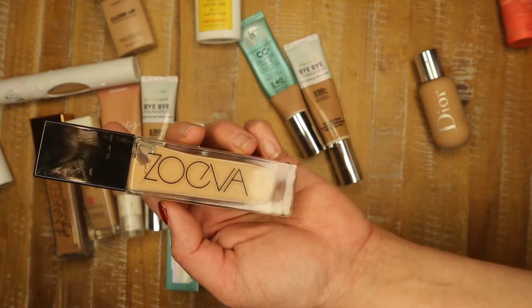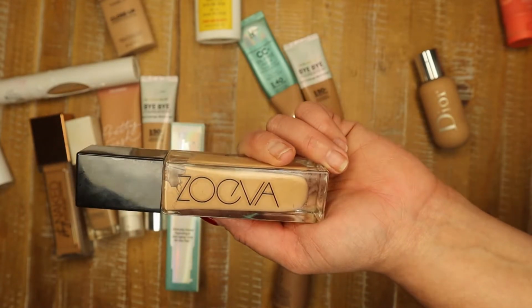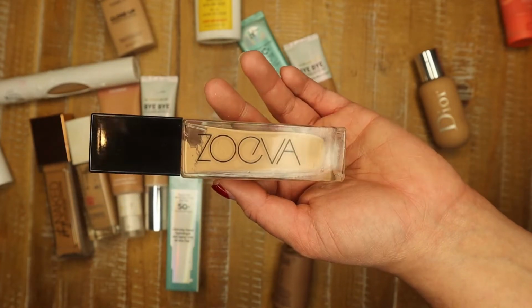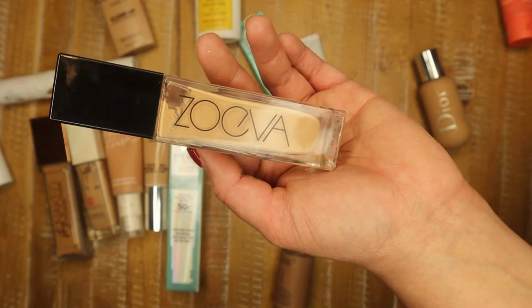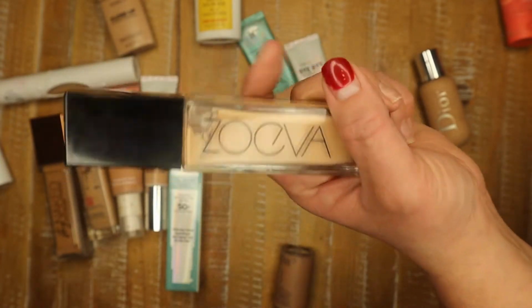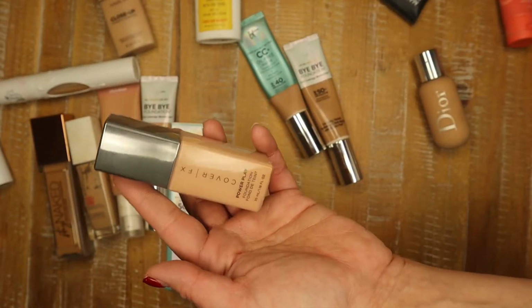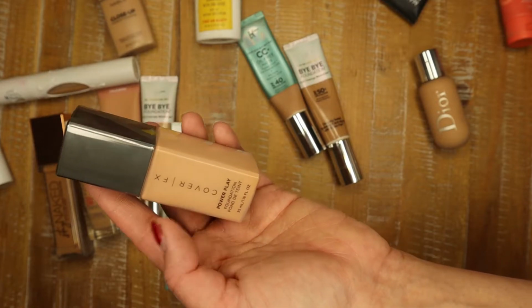Here is the Zoeva Authentic Skin Natural Luminous Foundation. I would say that this is more of a luminous matte. It has the prettiest finish, and it wears on my skin really nicely, and I love this. This is so good from Zoeva. I'm definitely keeping this.